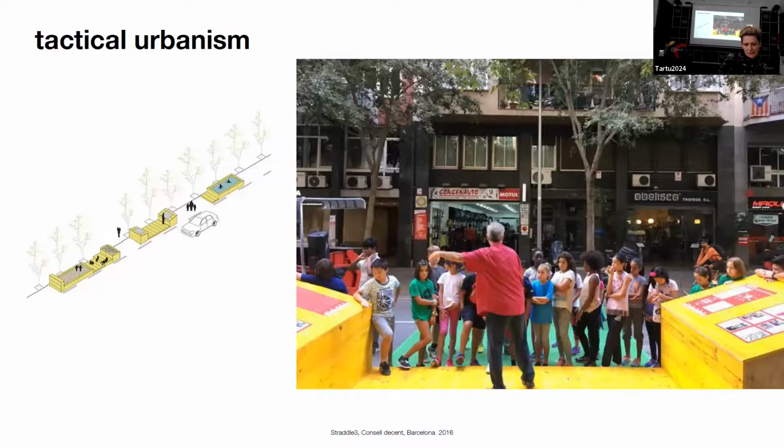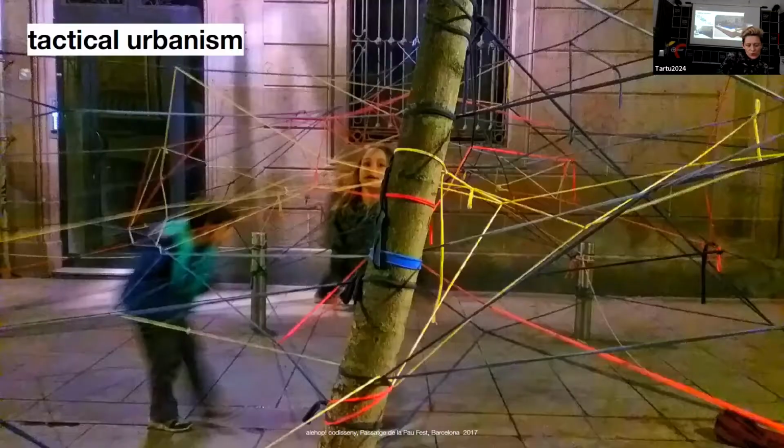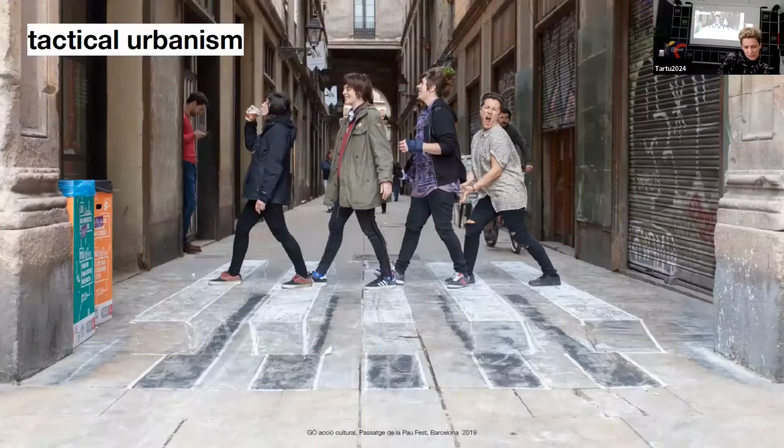Another case in Romania, in Bucharest, was a temporary pool on a street in the center of Bucharest. So all these temporary street interventions aim to change the perspective of street space, to play, to claim lowering speed, for example, here.